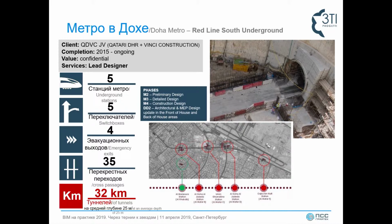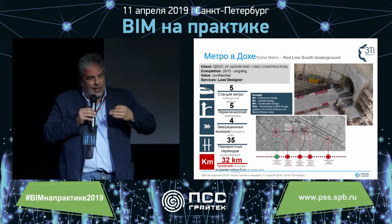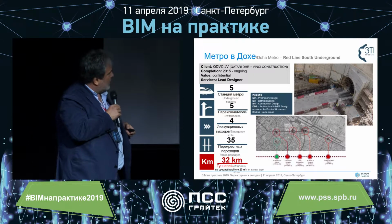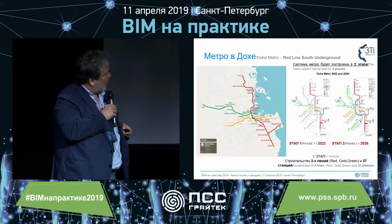This is made by 5 principal stations. One is green because it's on the green line, but it's so close to the Red Line one that it was merged into the contract of Vinci. This is a design-build contract, so we are working for the construction company, and we follow the process until the handover to the operation and maintenance service of the whole project.